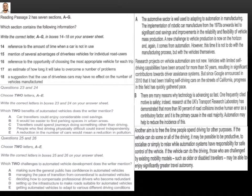For 14, 15, 16, 17, and 18, we don't find any piece of information mentioned in this paragraph. We leave it. If we suspect, we can check it at the end if we don't find any answer for 14 to 18. B. There are many reasons why technology is advancing so fast.